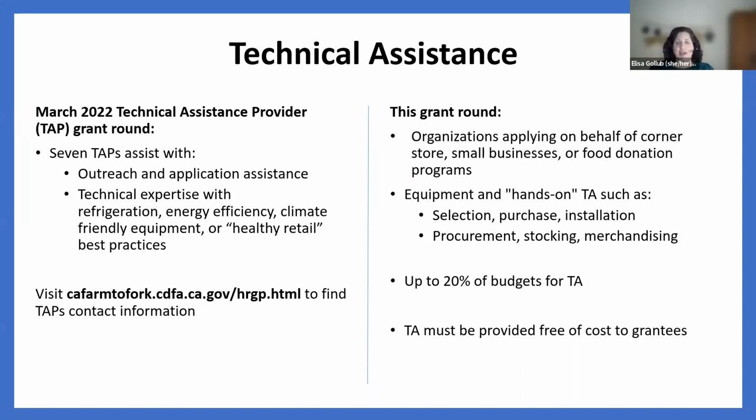Technical assistance in this program is also included in this grant round, in that organizations applying at a local level on behalf of corner stores, small businesses, or food donation programs can apply for equipment and to provide hands-on technical assistance, including things like selecting and purchasing equipment, installing it, procuring fresh produce, stocking, merchandising, maintaining the equipment, those sorts of activities. And as I think Carly mentioned a few minutes ago, up to 20% of total grant budgets can now cover technical assistance for this grant, which is an increase. During the previous pilot program phase, 10% of grant budgets could cover technical assistance. And technical assistance must be provided free of cost to grantees.